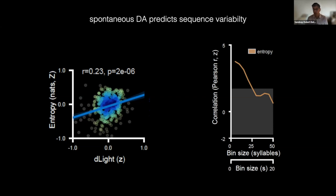And indeed, this relationship also holds true on a moment-by-moment basis. So if you're that rearing syllable and you're associated with a high amplitude dopamine transient, you will tend to make a more variable behavioral choice out of the set of behavioral choices you have for your next behavior. And that effect will last a couple seconds, as shown here by the yellow line. And conversely, if you're that same rearing syllable and you're associated with a low amplitude dopamine transient, you'll make a much more predictable or deterministic next behavioral choice.